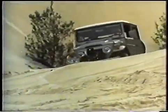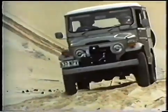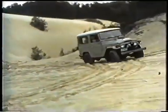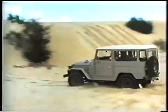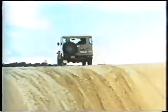Sand is really tough on vehicles because it has the capacity to get into moving parts and cause problems with seals, bearings and couplings. Also, when it's being driven in sand, your Land Cruiser is operating at high engine speeds. So when you stop, leave the engine running for a few minutes to allow it to cool down.